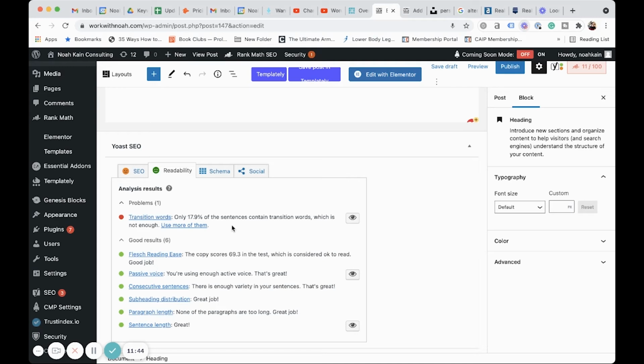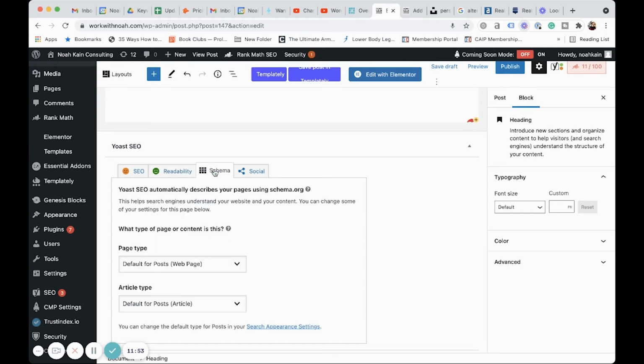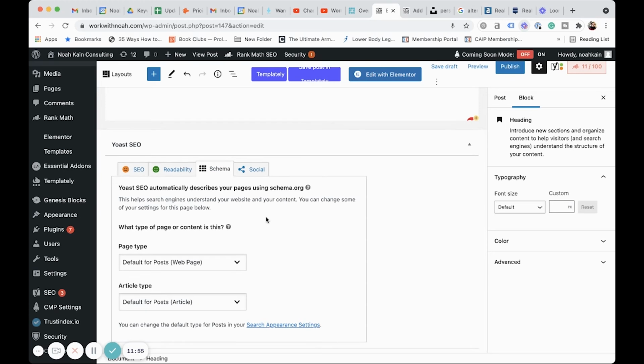But you want your post to be readable, and these features do help with that. There's also schema. Again, for the most part, you can ignore this tab. This is going to be set to what you want it to be. This is a post, and it can be an article. That's basically what this blog post is.